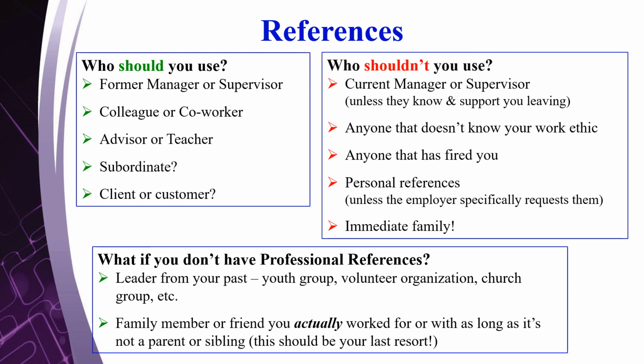You should not use a current manager or supervisor unless they know you're looking and are completely supportive of this move. You also should not use anyone that can't really speak to your work ethic, anyone who's ever fired you, or immediate family. A personal reference is fine if the employer specifically asks for that. Otherwise, steer clear of personal references too.